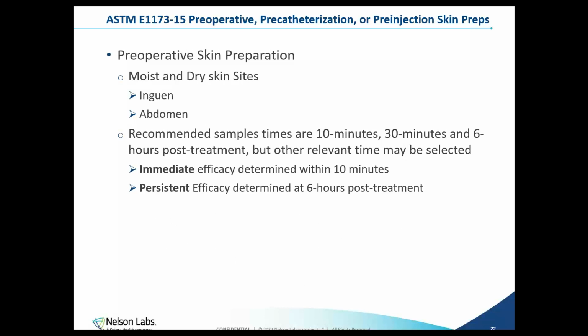To evaluate a preoperative skin preparation, use a moist and dry skin site. That would be the inguine and the abdomen. Recommended sample times for this evaluation are 10 minutes, 30 minutes, and 6 hours, but other times may be selected. Immediate efficacy is determined within 10 minutes. We've evaluated other times of less than 10 minutes, like 30 seconds or immediately after treatment. Persistent efficacy is determined at that 6 hour time point.